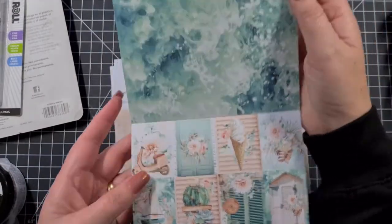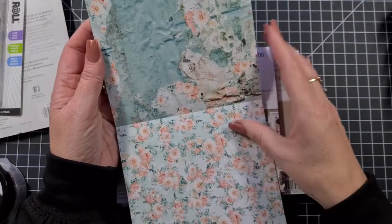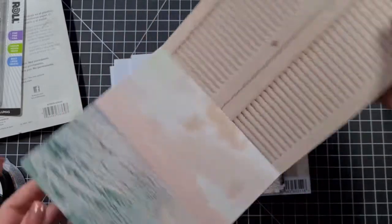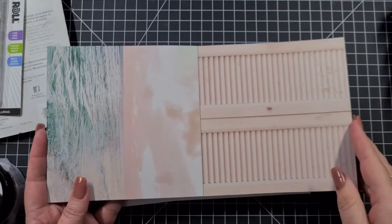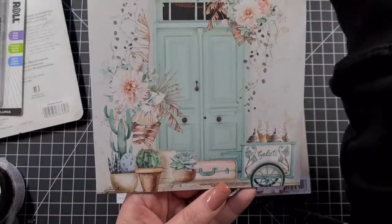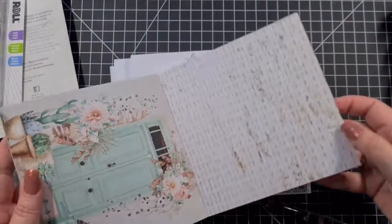Look at the colors. So pretty. I don't need any more papers. I don't. But one can't help themselves. I'm pretty sure you guys, let's do this way. You'll see it sideways, but you'll get over it. Okay, have a look. Pretty, pretty colors. So pretty.